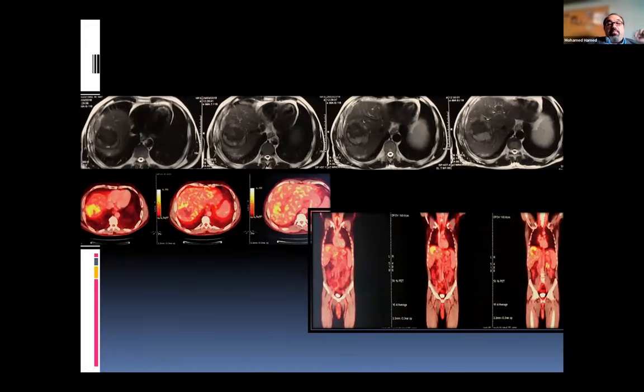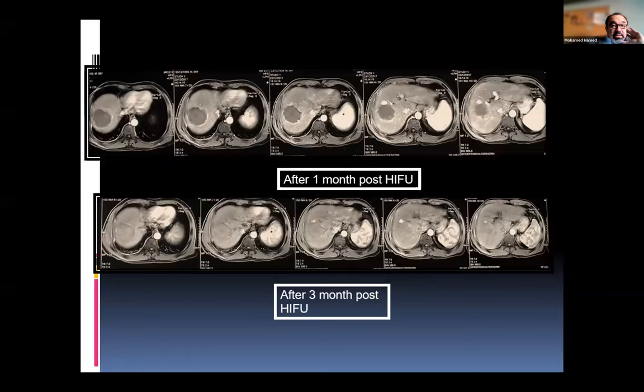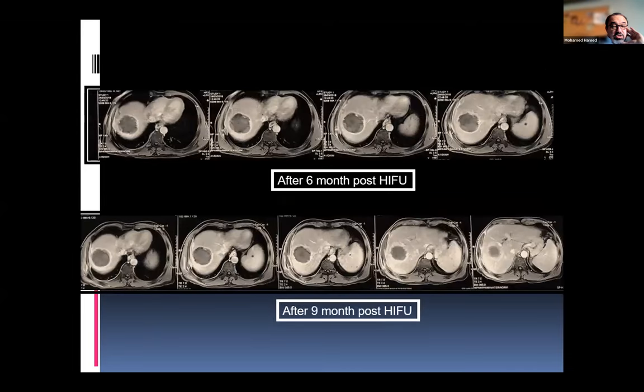And this is a PET scan showing us the residual tumor at the hepatic dome. We did HIFU for maybe a 2-hour session, maybe 2000 sonications. And this is the result. We almost ablated all of the residual tumor, and we followed up the patient after 9 months. There is no residual.